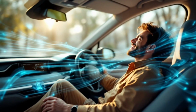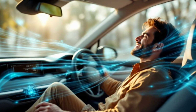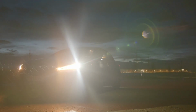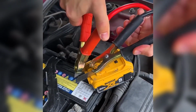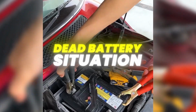These features have been largely phased out but provided practical ventilation solutions. Now, the 9th hidden feature deals with lighting systems that have way more secrets than you'd expect. Many modern vehicles automatically turn off headlights when the car is shut down, preventing battery drain if you forget to manually turn them off. This feature operates in the background, protecting you from dead battery situations.